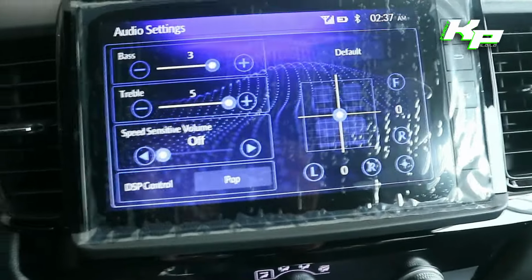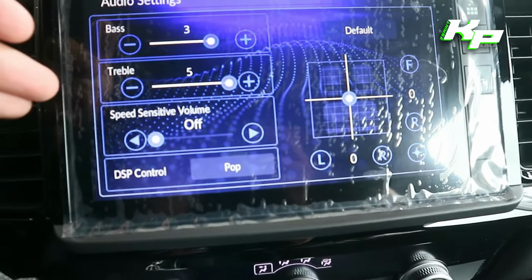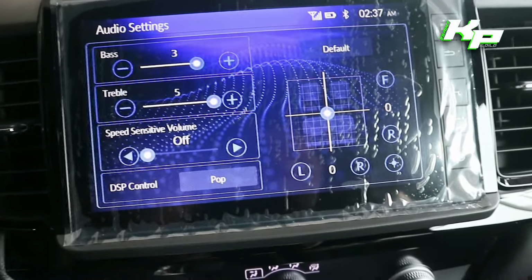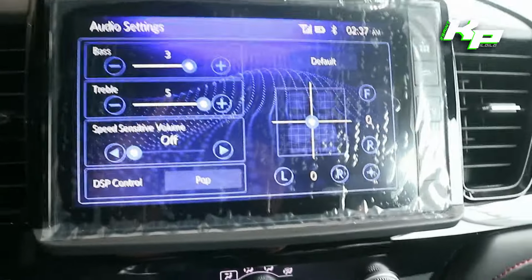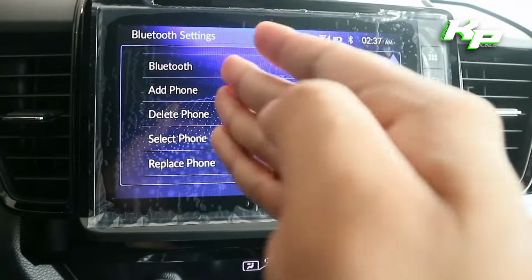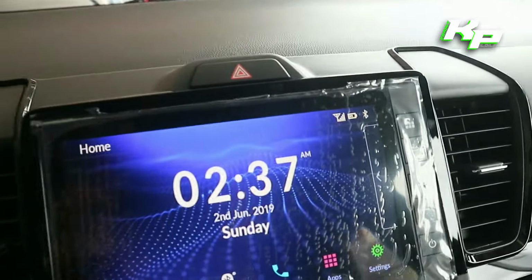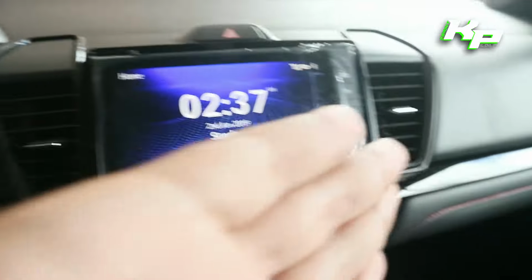Now on your audio settings, here you can locate your bass, treble, or adjust the bass, treble, calibration settings to your sound, speed sensitive volume, and display control, DSP control, or different equalizer settings, kumbaga. On your Bluetooth, you can add your phone, delete phone, select phone, or replace phone, whatsoever. Above, your hazard switch. This infotainment system is flanked with two aircon vents.